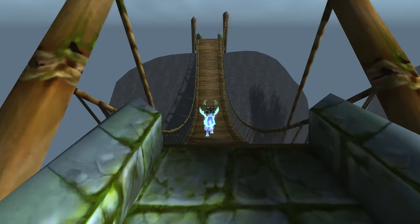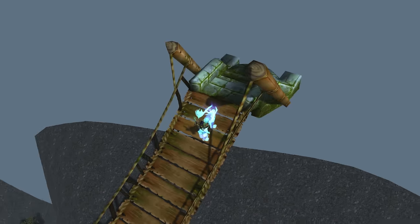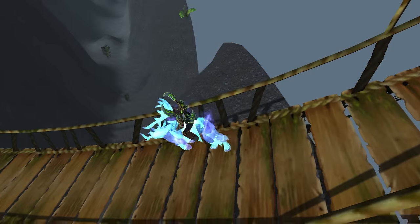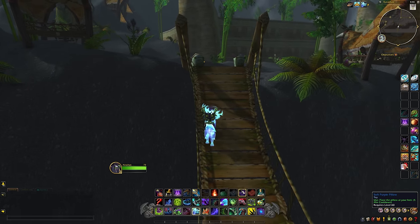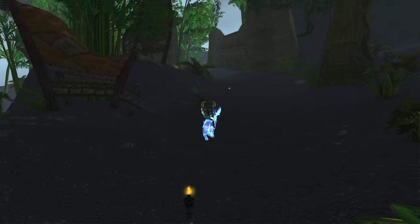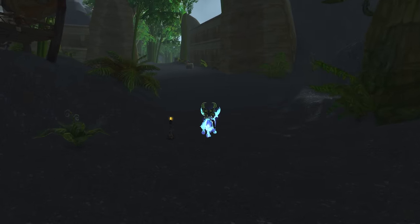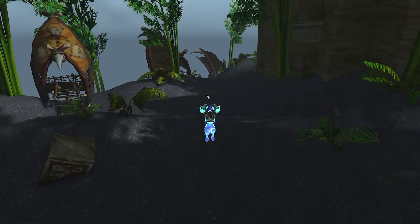Now, there is a bridge over here that we can walk across. This is cool. Ooh, it does stop us, though. We did hit the edge of the world there. I'm curious, can I use my toys out here? Nope, still cannot use toys in raids. Whether you're out of bounds or not, it doesn't matter. They really stop you from using those, which really sucks.